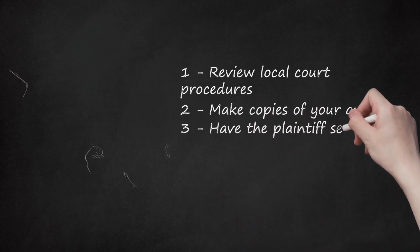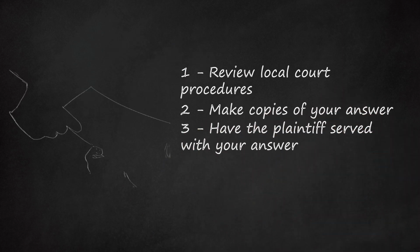3. Have the plaintiff served with your answer. The plaintiff must have legal notice of your response to the complaint. Typically, you have the option of either having the plaintiff served by mailing a copy of your answer and any other documents using certified mail, or having a copy hand-delivered by a sheriff's deputy or private process serving company. Some courts require certain methods of service for certain types of cases. If a particular method is required, the clerk can let you know. This information also may be included on the certificate of service form.